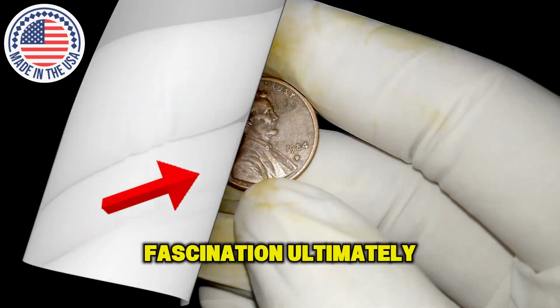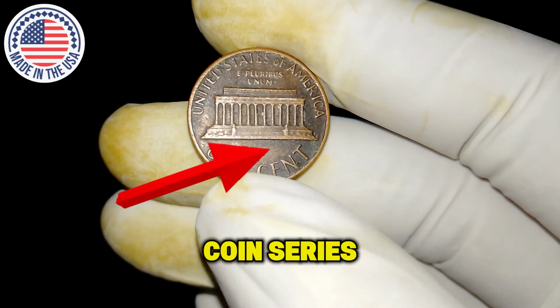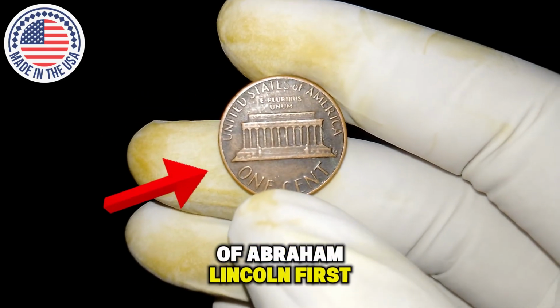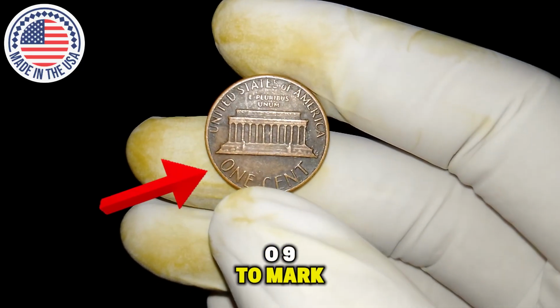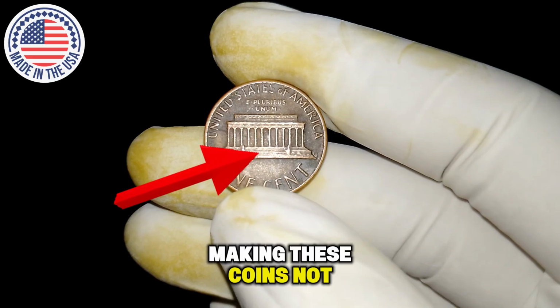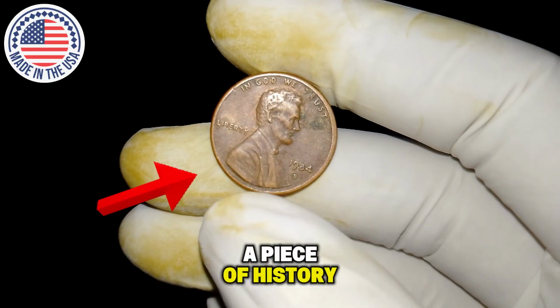And all of this fascination ultimately ties back to the enduring legacy of the Liberty coin series in U.S. currency, where the obverse portrait of Abraham Lincoln, first introduced in 1909 to mark the centennial of his birth, has remained a constant presence, making these coins not only a medium of exchange but also a cultural artifact, a piece of history in your hand.